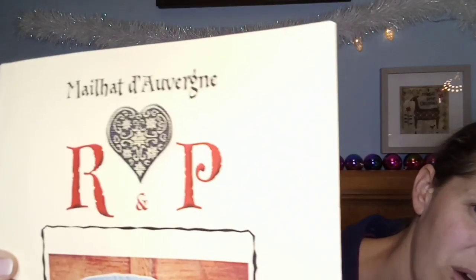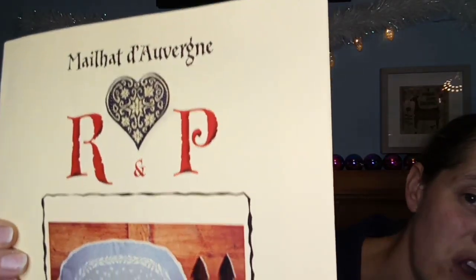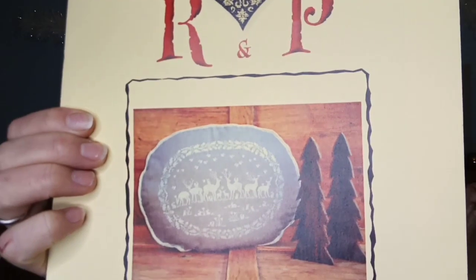And I keep looking at this. This was my Christmas present to myself last year. I just need to find the dinky dyes. The deer pillow thing. Oh dear, I can't pronounce it at all, and I'm not even going to try. The dearie pillow, that one.